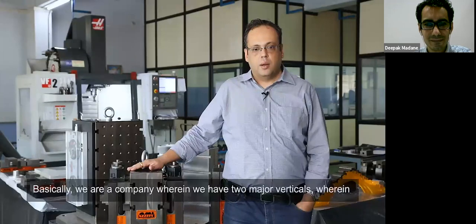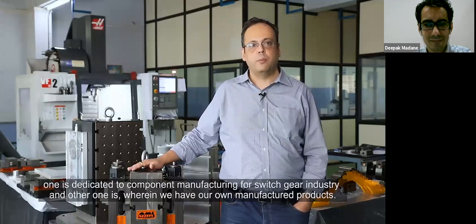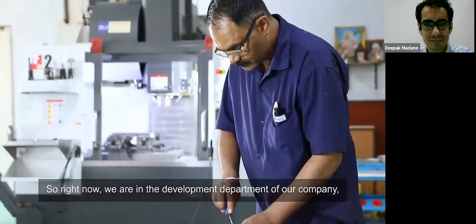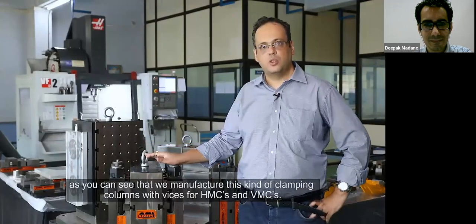Basically, we are a company wherein we have two major verticals, wherein one is dedicated to component manufacturing for switchgear industry, and the other one is wherein I have our own manufactured products. So right now we are in the development department of a company. So as you can see that we manufacture this kind of clamping columns with vices for HMCs and BMCs.